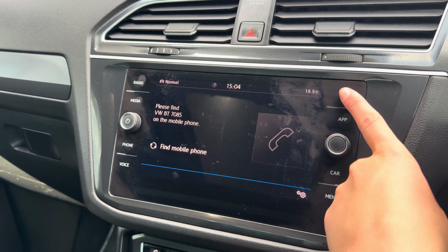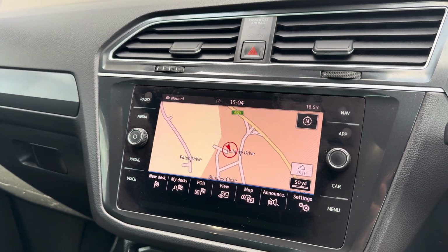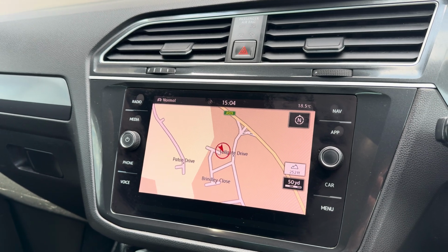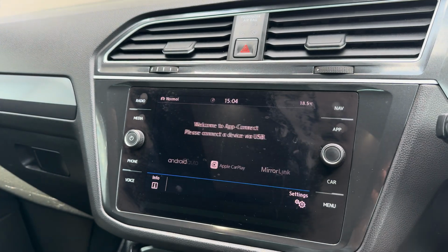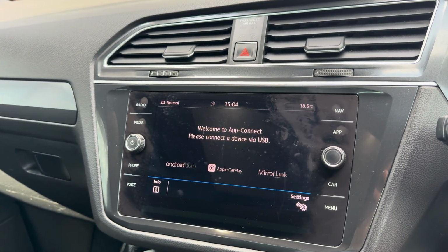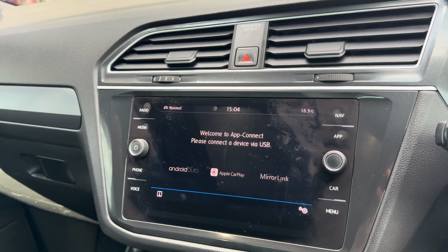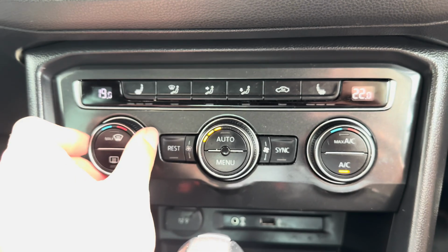You also have your navigation system, which allows you to plan any journey you may take in this vehicle, ensuring that you always take the quickest yet safest route possible to those new destinations. And you also have Apple CarPlay and Android Auto supported via a USB, allowing you to use Apple or Google Maps, or perhaps just listen to your own music whilst on the go. And you also have parking sensors.